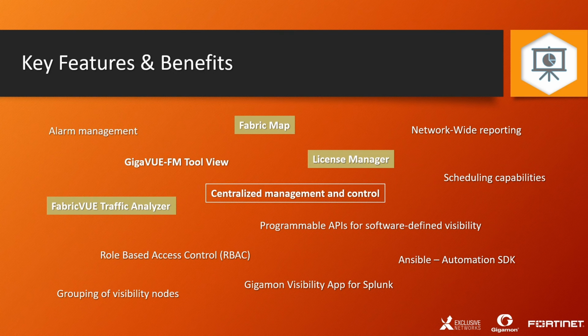Also, we have GigaVUE-FM ToolView. ToolView facilitates tool capacity planning by ensuring the tool is optimally utilized, empowering users to select the best tool to route network traffic based on response availability. Since you can see the traffic that is going in and out of every Gigamon port, and thus every tool that is hooked up to the Gigamon ports or to the Gigamon boxes, you can see how much of what is being sent where. So what that means is that you have information about what traffic is being sent to which tools, percentage-wise, so you can not only control, but change that dynamically as the characteristics of your infrastructure change.